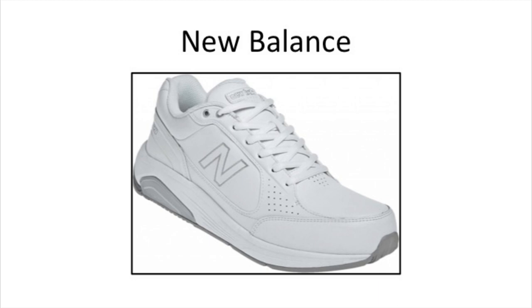This is called a New Balance. It's about a New Balance 928. It comes in black, brown, and white. There's a couple of benefits to this shoe. First of all, this shoe actually has extra depth, like we just talked about. It's very, very deep, so it's not going to allow you to rub your toes on the top.